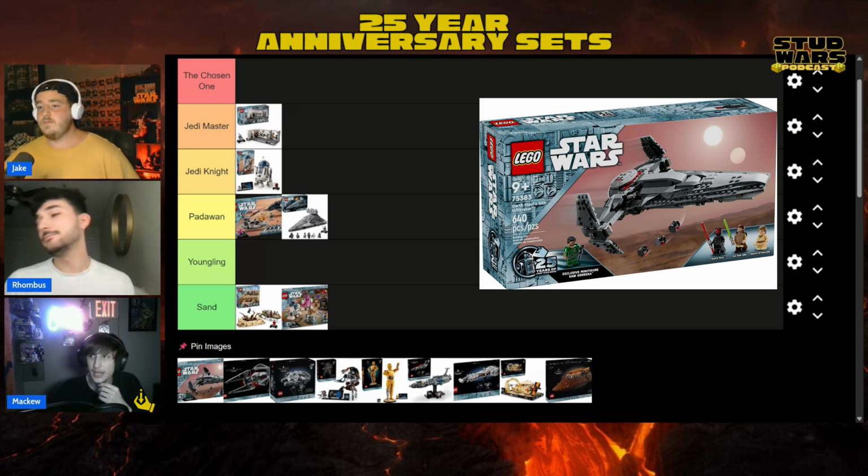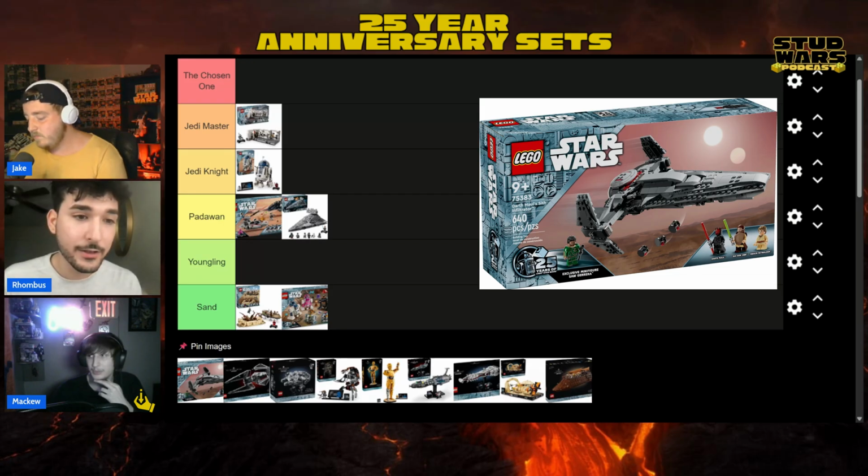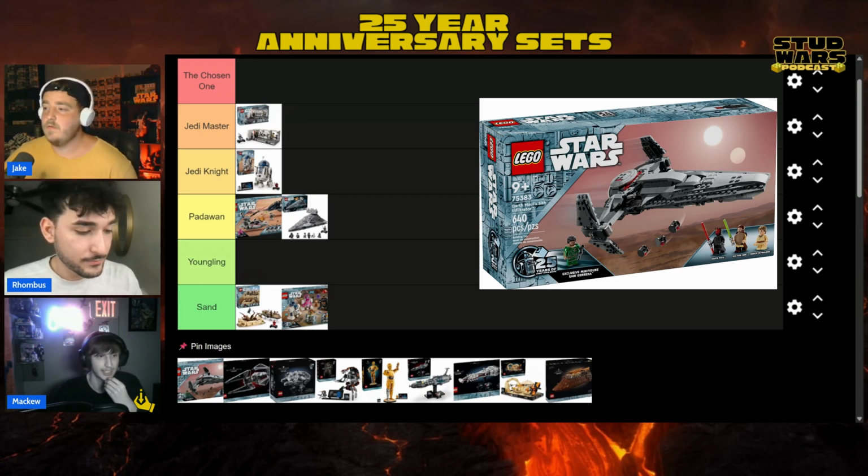I think there's a lot to like about this set. There's a lot to like about it. Like the Qui-Gon with the poncho is amazing. I don't know, that's kind of the best part of it. The Saw Gerrera is great. You can't hate on the Saw Gerrera fig, especially with the cape piece.